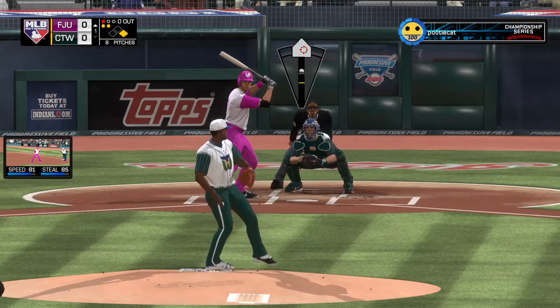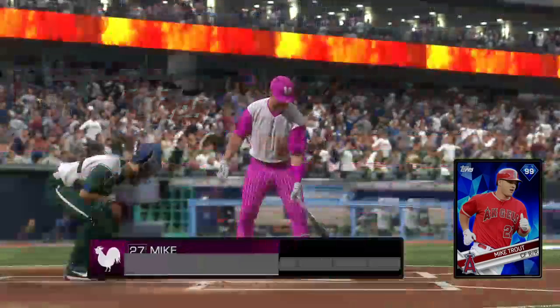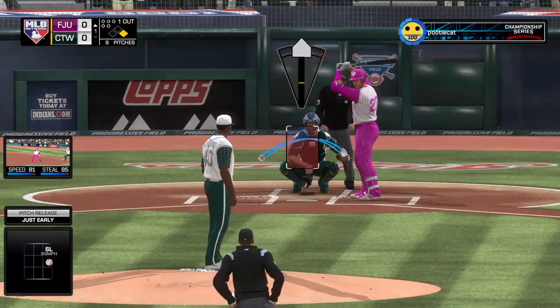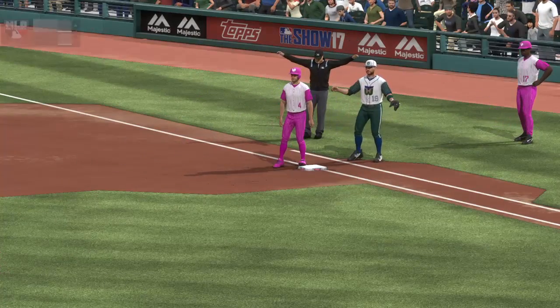On 0-2, you'll sometimes get a guy to chase a fastball out of the zone away or up, but when it's way down like that, it's much easier to lay off because you can tell the ball is moving further away from eye level as it comes in.